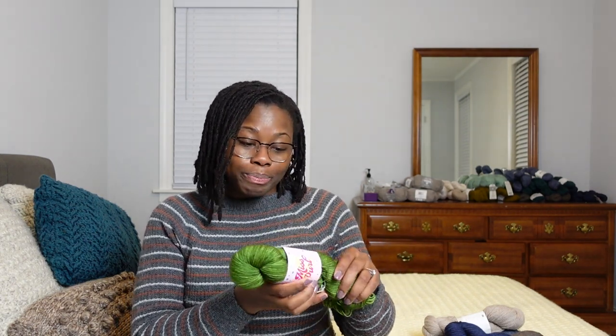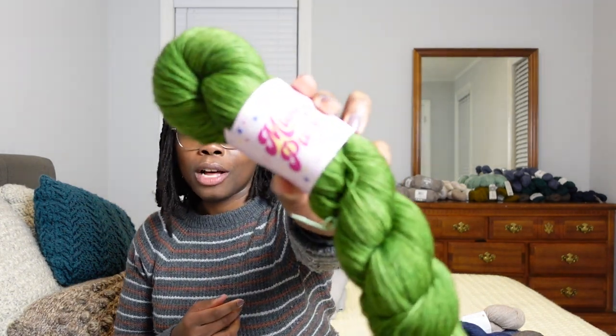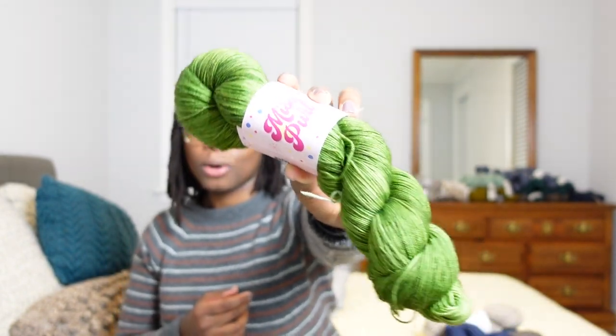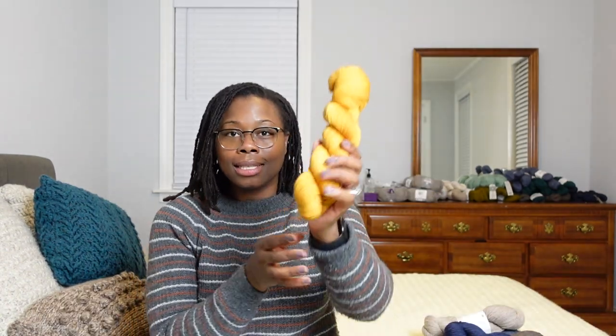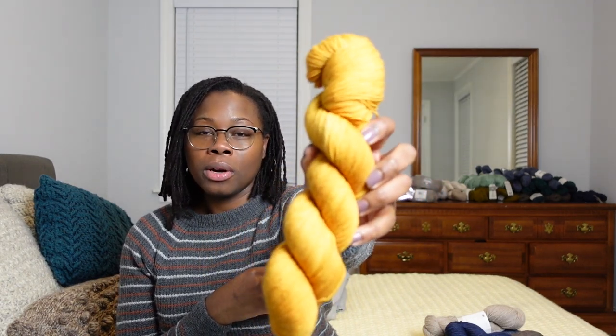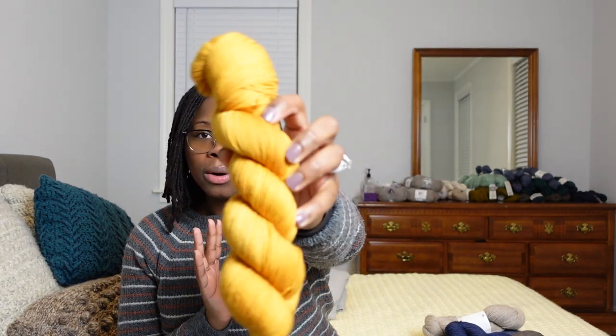This is Leia. This is a Miss Pearl exclusive colorway dyed by Distortion Fibers. I got this from Miss Pearl, which is my local yarn store. And it's a really pretty, bright green color. This is unlabeled, but this is a superwash merino and nylon blend. I'm not sure what the ratio is.